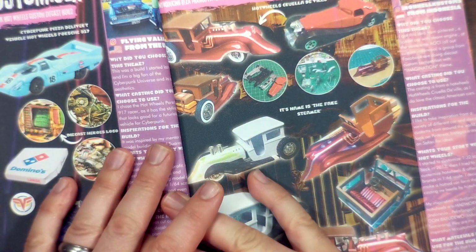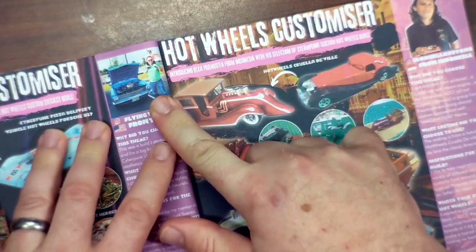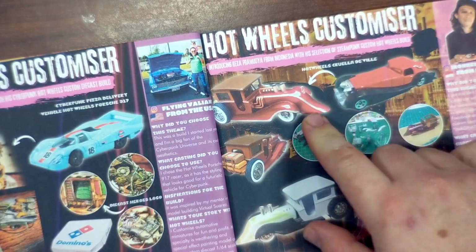Hey, look, I know that guy. And there's my little helper, too. And there's the car, in case anyone wondered about the car.